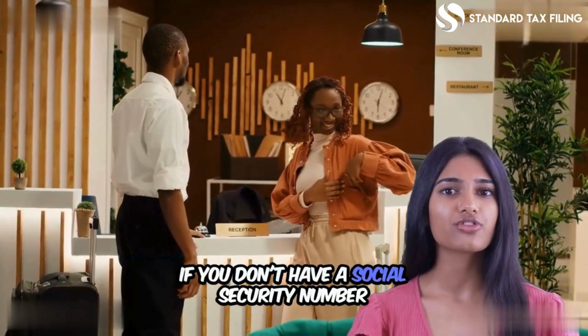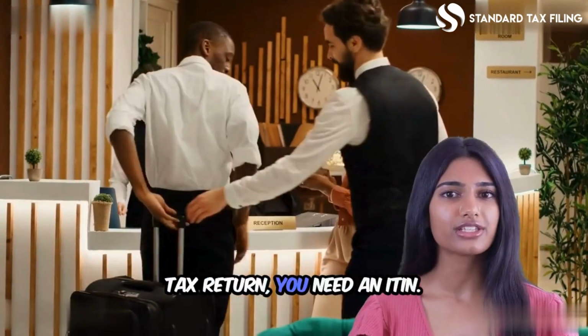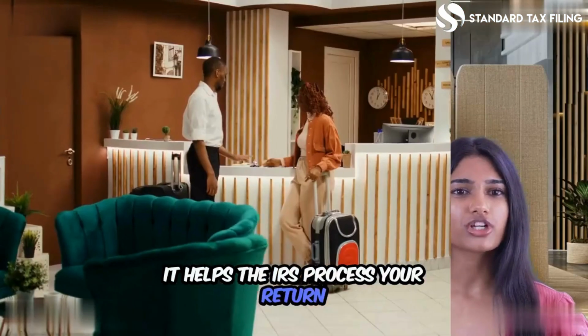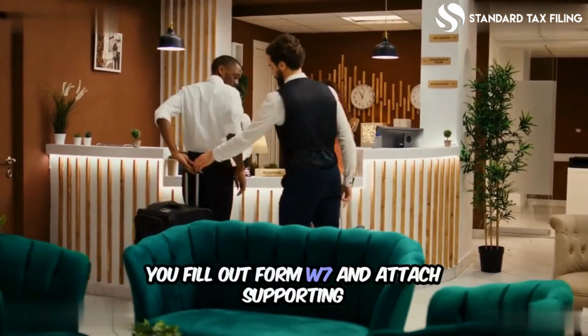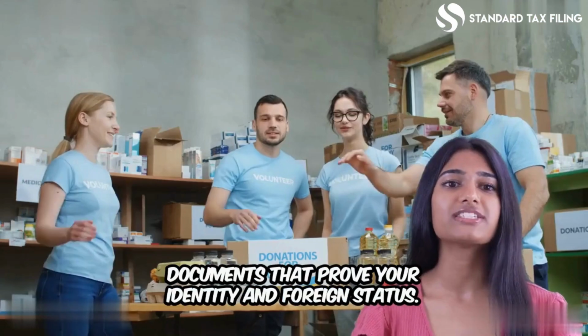If you don't have a Social Security number and you're required to file a U.S. tax return, you need an ITIN. It helps the IRS process your return and ensures you comply with U.S. tax laws. It's simple. You fill out Form W-7 and attach supporting documents that prove your identity and foreign status.